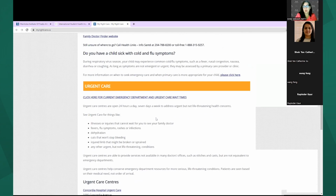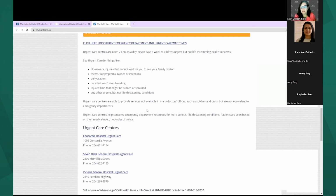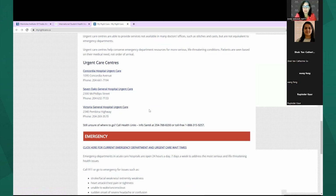We do also have urgent care for something that's a little more serious. So maybe you have a cold or a flu and it gets worse on the weekend, family doctors are not available, so you would go to an urgent care center. Or if you get a cut and it won't stop bleeding, or you have some sort of broken wrist, or maybe you fall and you twist your ankle, you might not want to wait. So you would go to an urgent care center. It lists those here. And when you click on those links, you can see how long the wait time is, because sometimes it's a much longer wait.